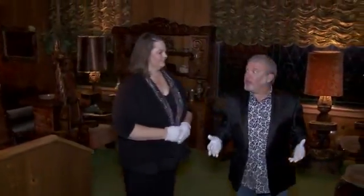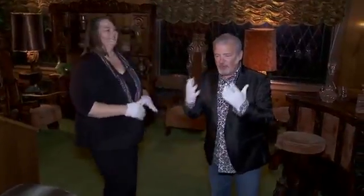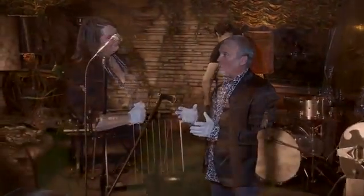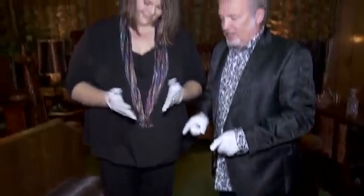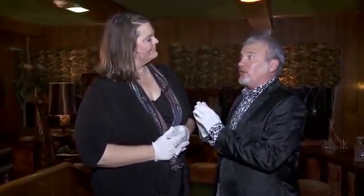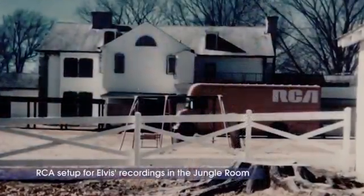Here inside the Jungle Room, being able to walk on the green carpet in my socks with my white gloves. But I've known a few of the people who worked with Elvis's musicians that got to record here in the Jungle Room. And if you take these few steps up, we are standing, from what I've been told, where Elvis stood during the Jungle Room sessions. It really is such a special place.